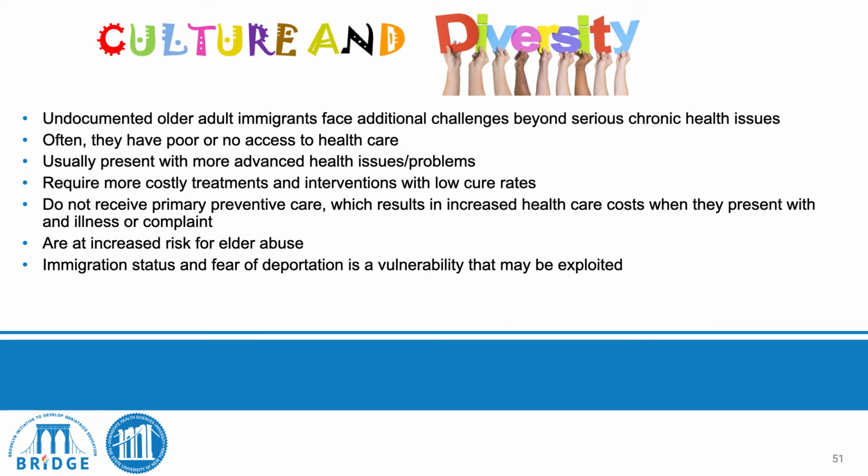Undocumented older immigrants face additional challenges beyond serious chronic illnesses. Often they have poor or no access to health care. They usually present with more advanced health problems because they don't have access to health care, and sometimes they do not have the finances to pay for regular preventive medicine or regular preventive visits. They require more costly treatments because it's more advanced when it is identified, and interventions have lower cure rates.